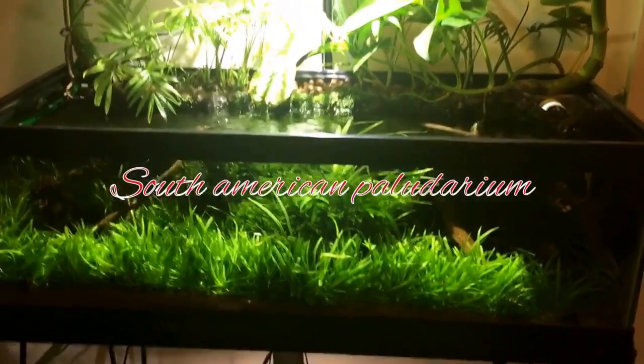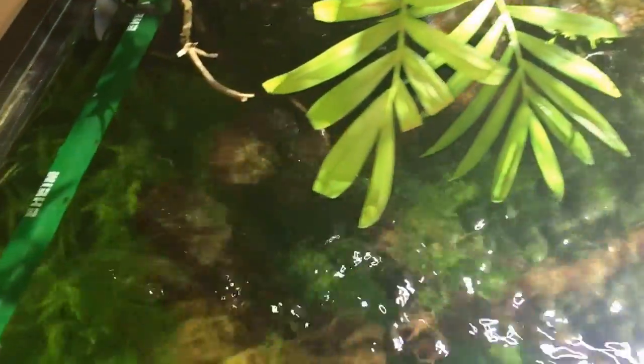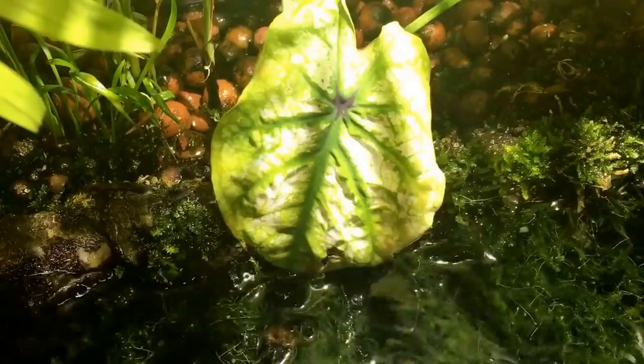Just finishing up a 50% water change on the South American Paludarium. And while I had the lid off, I figured it'd be a good opportunity to show you the growth that we're getting. So, I have noticed that the Kessel is really doing a fantastic job of maintaining a nice green growth of the Java moss, and the cyno, thankfully, has actually disappeared.